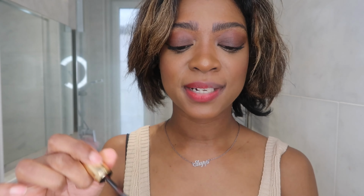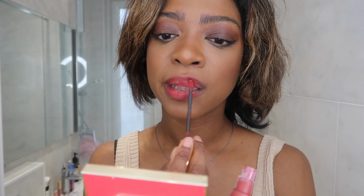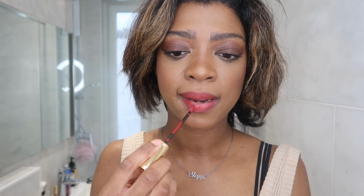One thing I would say about this applicator is even though it doesn't hold the most amount of product, it does make it quite easy to be precise, especially on the top lip. And it does glide on so easily. It's so smooth and easy to apply, which I do really like.